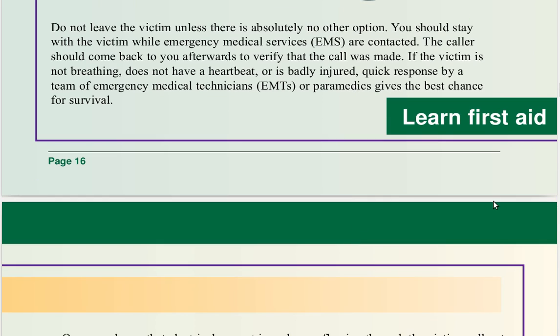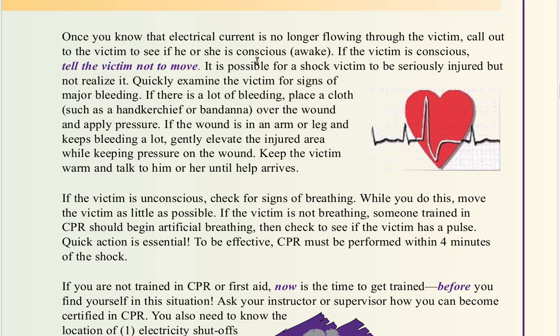Learn first aid. Once you know that electrical current is no longer flowing through the victim, call out to the victim to see if he or she is conscious or awake. If the victim is conscious, tell the victim not to move. It is possible for a shock victim to be seriously injured but not realize it.